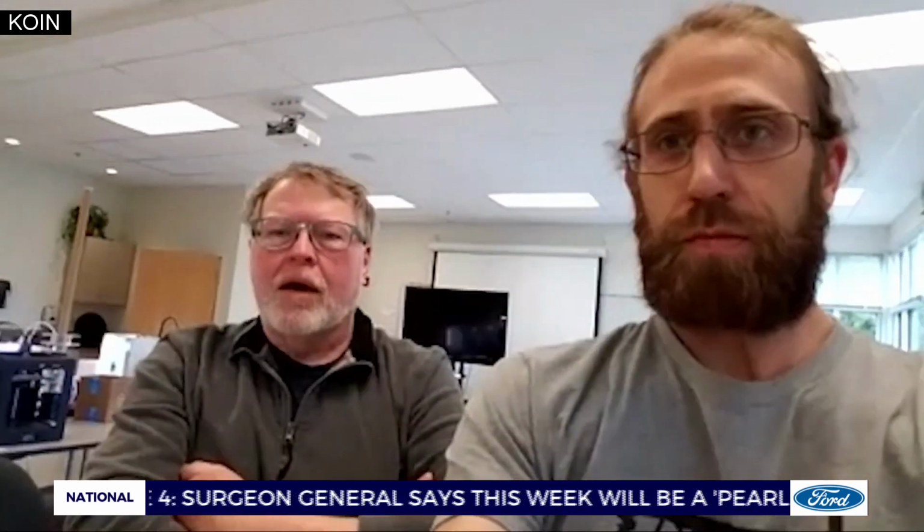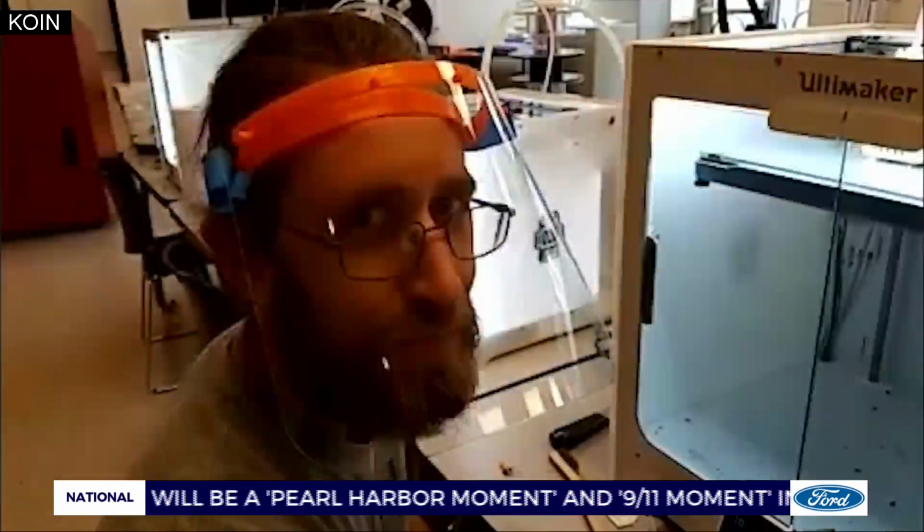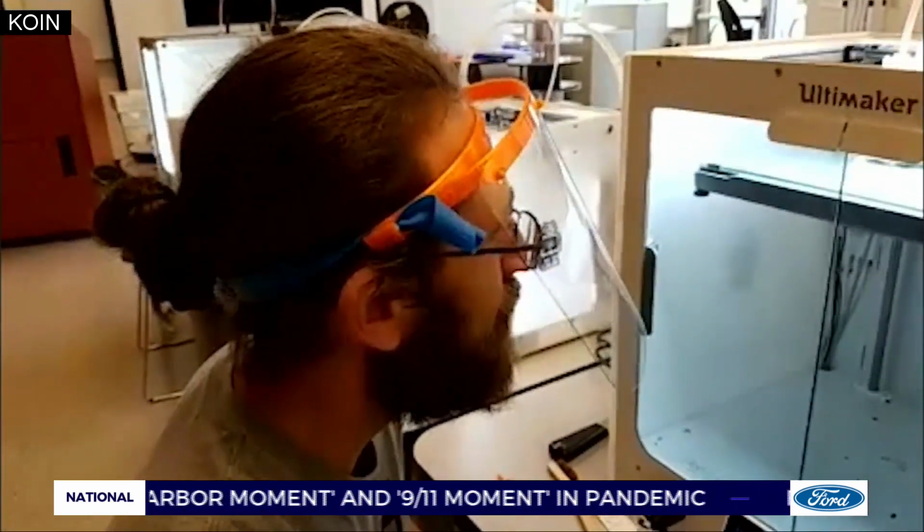As I tell people here in Lincoln City and in our community, what we're doing is not exceptional, it's the norm. It's just what we do. Lindsey and a partner are working to make 200 shields right now that'll be cleaned and sanitized before being sent to hospitals in both Lincoln City and Newport.